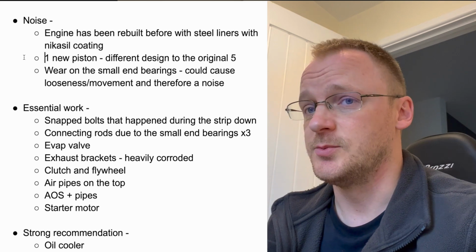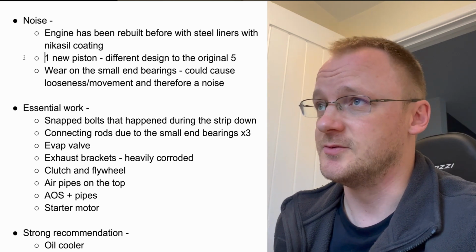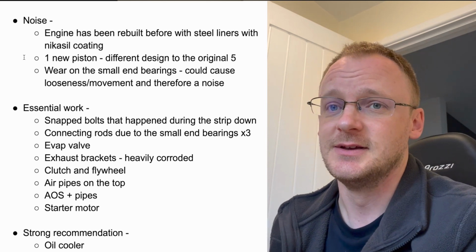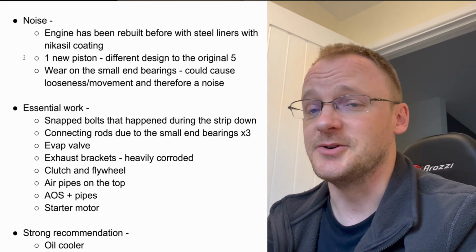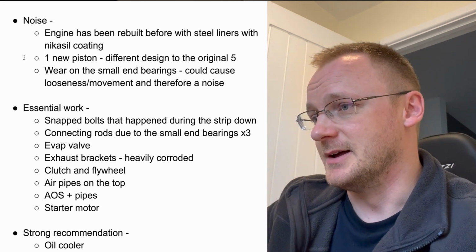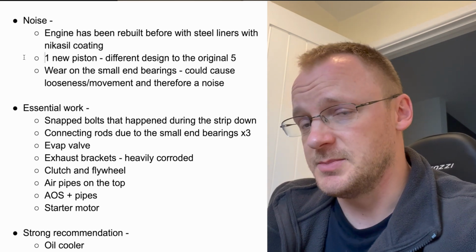So if you only replace one, you've got one of one type of piston and then 5 of a completely different design of piston. So that's not good in terms of balance for the engine. So that was a bit odd.